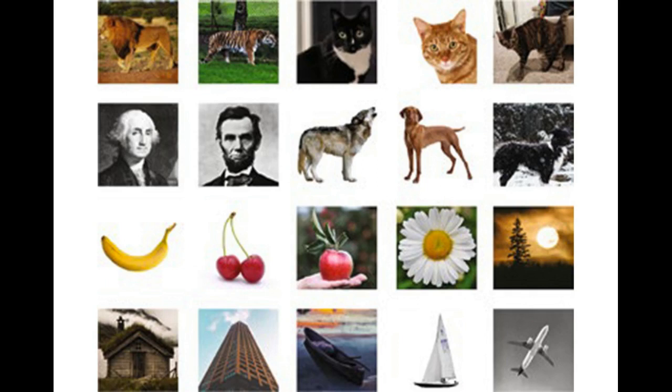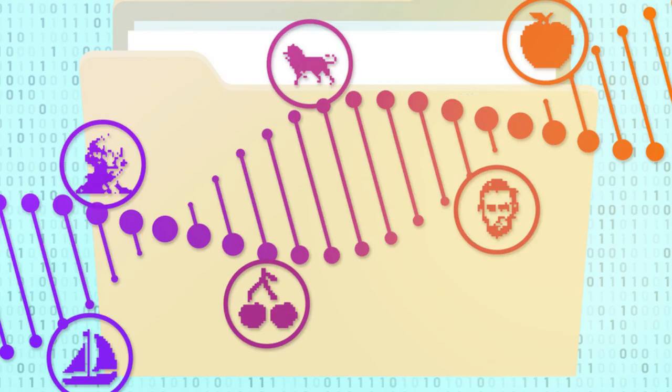Digital storage systems encode text, photos, or any other kind of information as a series of zeros and ones. This same information can be encoded in DNA using the 4 nucleotides that make up the genetic code: A, T, G, and C. For example, G and C could be used to represent 0 while A and T represent 1.